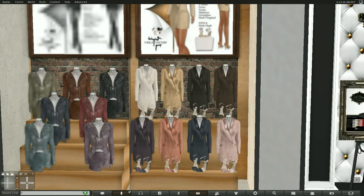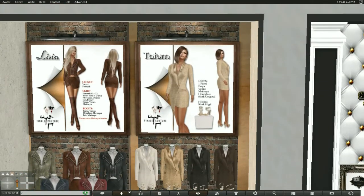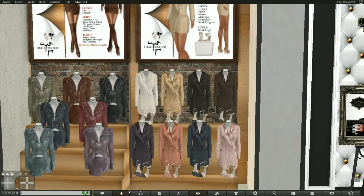Okay. Ooh, wow. My God, it's just fantastic. Look at this. You can see from Finale Couture that she's got two items here. One is simply a jacket. It's a jacket dress. And if you look below, you can see that they are in all of these different colors, and they've got matching Slink heels with them.